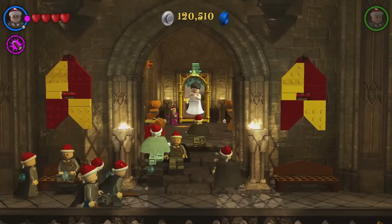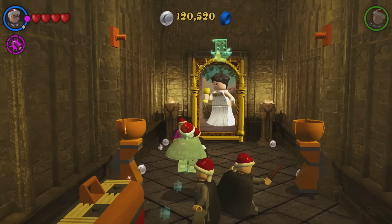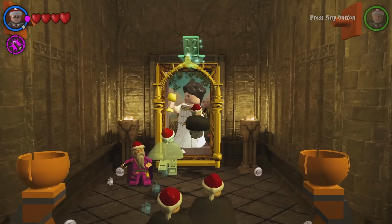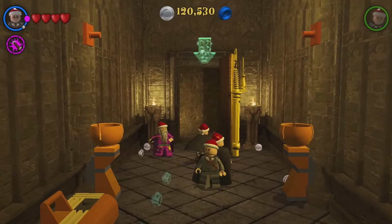Okay, so time for us to go in here. Do we have to know the password to get in? I'd like to enter, please. Please let me enter. Wait, why are you screaming like that? Are you Toad? Okay, let's go in then. Okay, time to go in then.